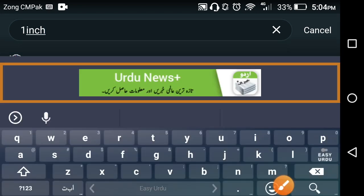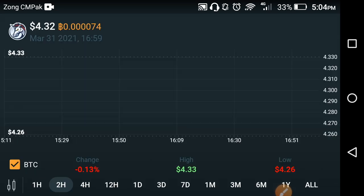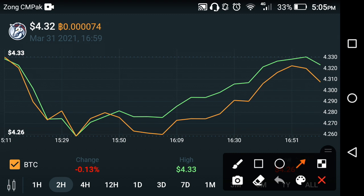Now let's see the price prediction of 1inch. What's the price change that occurred in 1inch in the last 1 hour. First of all, we see the last 2 hour result of 1inch. As you can see here, absolutely good result of 1inch, but unfortunately it fell down in the previous hour. That is why the change is negative.